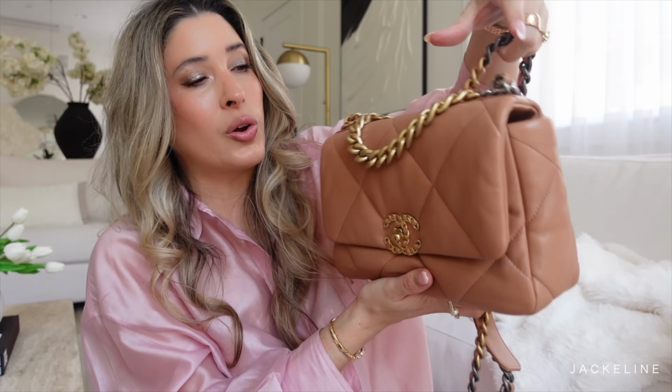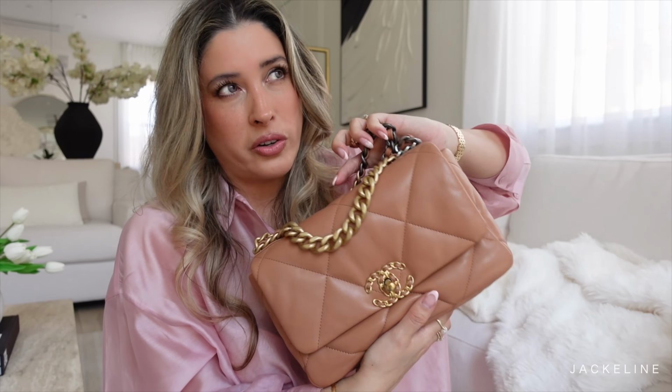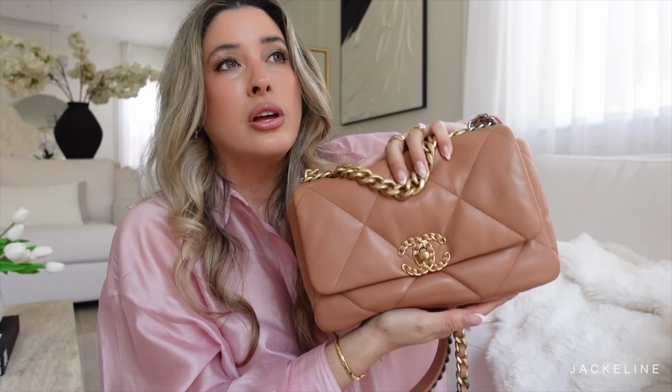Another one that I use quite a bit, I know it's not popular anymore, but it's just an easygoing bag. And honestly, I get so many compliments with this bag all the time. Every time that I use it, everybody's like, oh, this looks so beautiful. This is my Chanel 19 bag in the caramel color, 21K collection, which is the same caramel color of the 21P collection. So beautiful, so supple. The leather is such a dream.